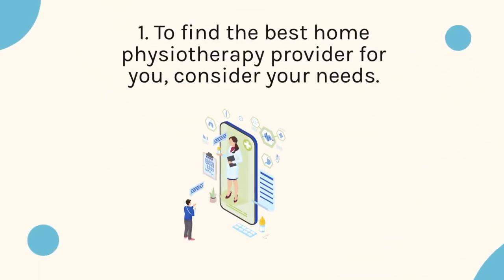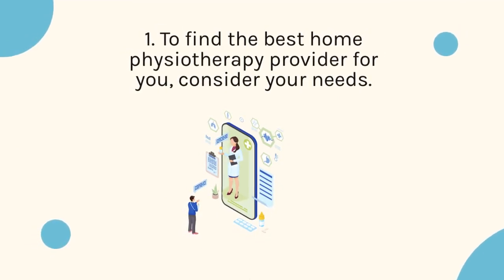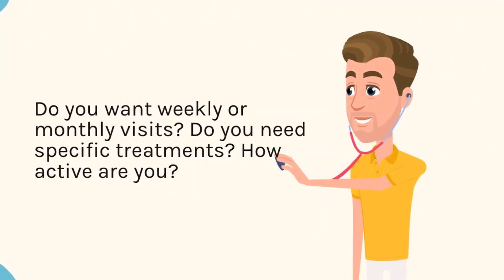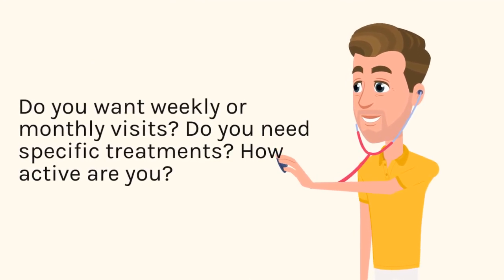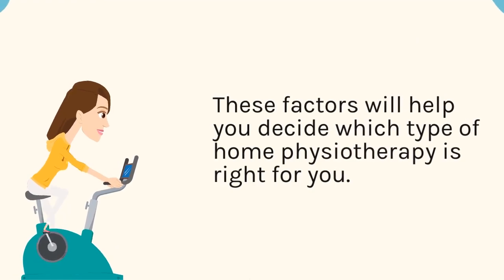1. To find the best home physiotherapy provider for you, consider: do you want weekly or monthly visits? Do you need specific treatments? These factors will help you decide which type of home physiotherapy is right.